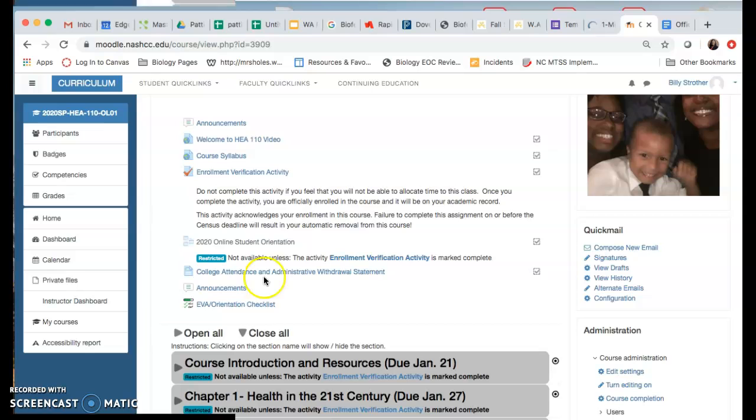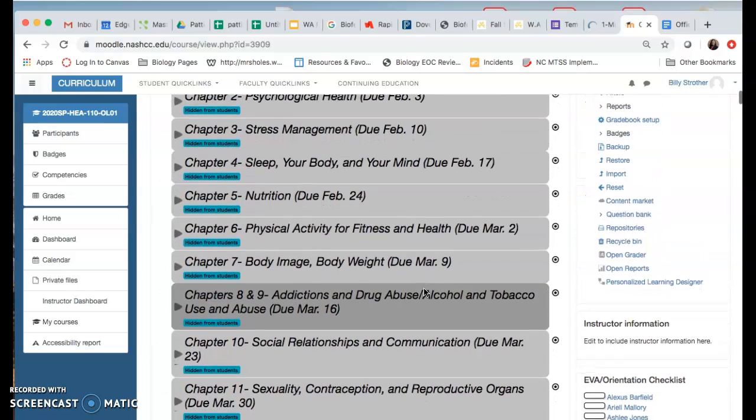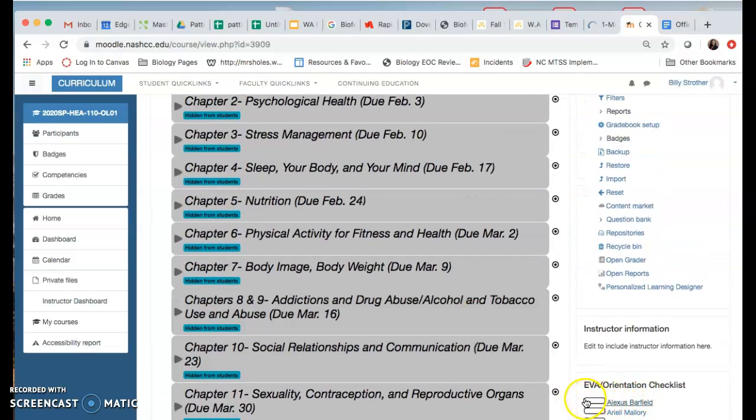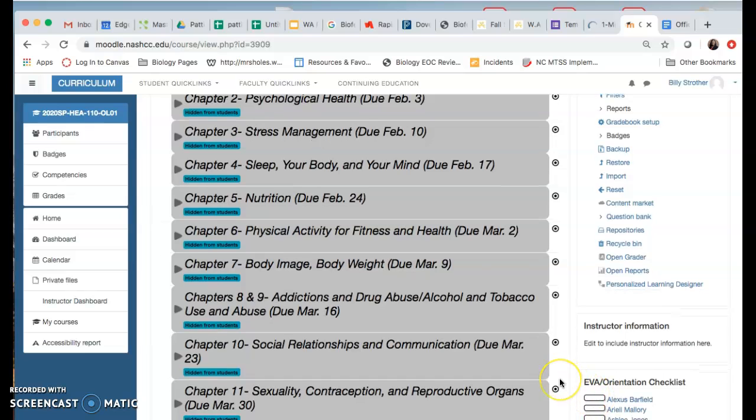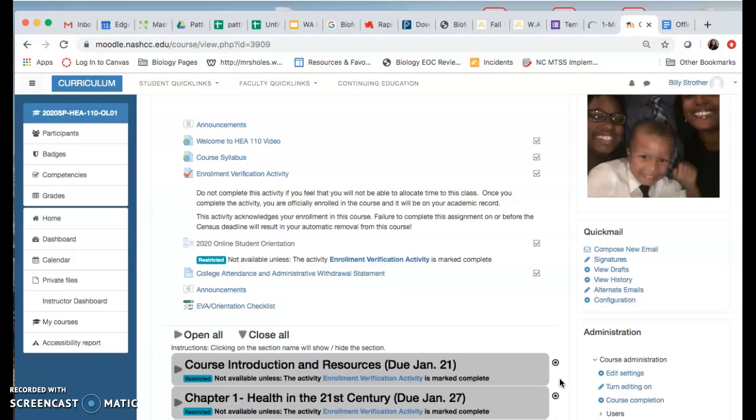Very important: on every section, click every link, and I'll show you why. We have what we call these check boxes, and basically what that does is it allows you to monitor your progress, and it allows me to monitor your progress. So as that box fills up green, at least on my screen it's green, once it's all the way green, I know you've done every assignment for that particular section.